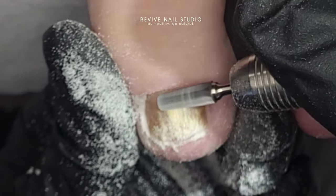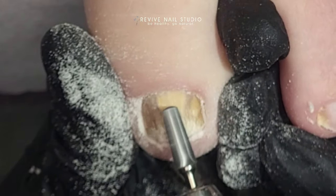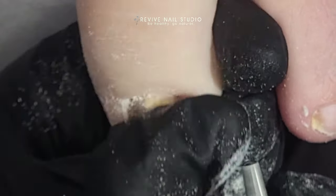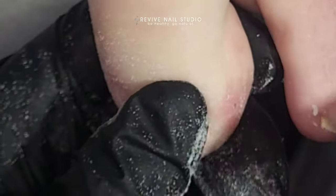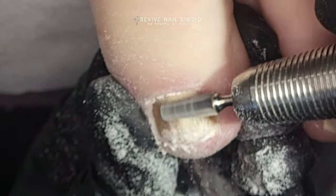So you'll see me swipe my finger across the nail and press down on it a few times here and there. And that is just me kind of testing to see how much nail is left before I hit nail bed. So as I was pressing down, I could tell it felt hard, but that center part was kind of giving way a little bit more than the other areas.